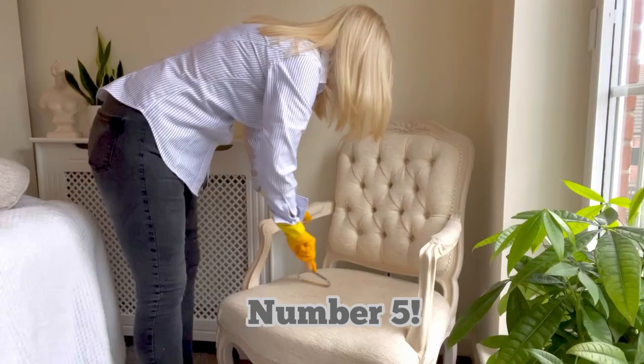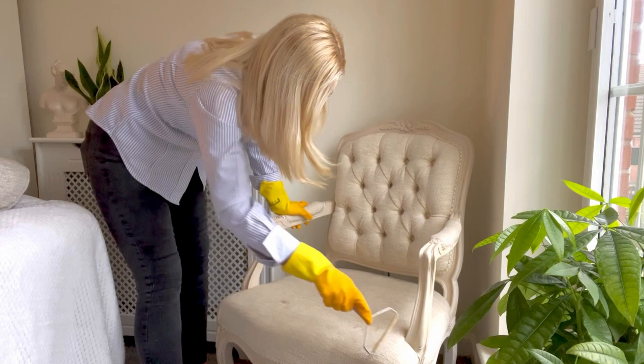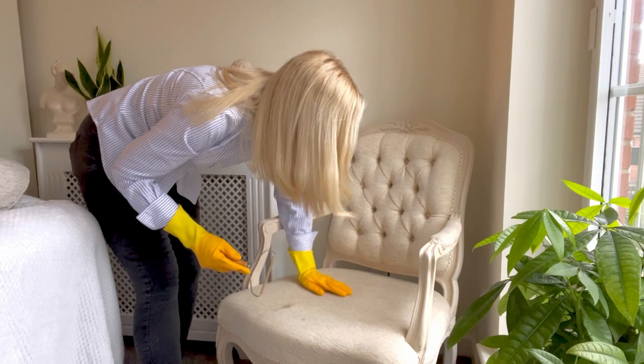Pet hair. If you have pets, cats, dogs, pet hair will be in your home and it will also be on your visitors' clothing. They don't want that. A little hoover up every day and a few of the little tips and tricks here to show you to get rid of pet hair.